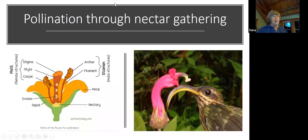Second topic we want to look at is pollination through nectar gathering. Now look here at this particular flower. Down here in yellow is the nectary. That's where the nectar is. But out here on the tip of the anther is the pollen. So when the hummingbird's tongue goes into the flower to get down there to that nectar, it's brushing against the pollen. So the hummingbird can serve as a pollinator for the plant. So the plant gets pollinated and the hummingbird gets the nectar.